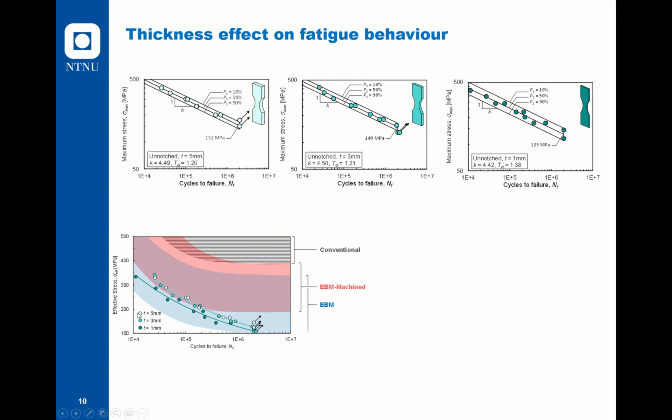Comparing these different cases, we could again see that the weakest one is the thinnest specimen, but overall all three cases are well within the range that has been reported previously in the literature for EBM specimens. Of course, with machining we can improve the fatigue properties a bit, which is shown here in red, but still it's far from the conventional material, and we may need to perform some additional post-treatments like HIP to eliminate the internal porosity. Together, applying HIP and machining would improve the fatigue life to a level almost the same as conventional material.